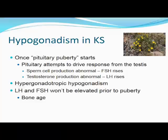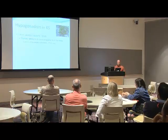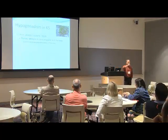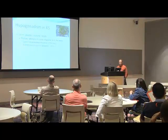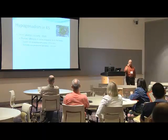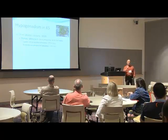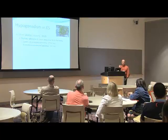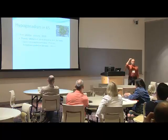So in Klinefelter, once pituitary puberty starts, so that inhibition is released, start making GnRH, start making LH and FSH, the pituitary attempts to drive response from the testis. Sperm cell production is abnormal, so you don't have that feedback from inhibin, so the FSH rises. In many situations, testosterone production also becomes abnormal at some point. Not always at the same time, and not all men have testosterone deficiency, but it's common. When that happens, the feedback is lost, LH begins to rise.